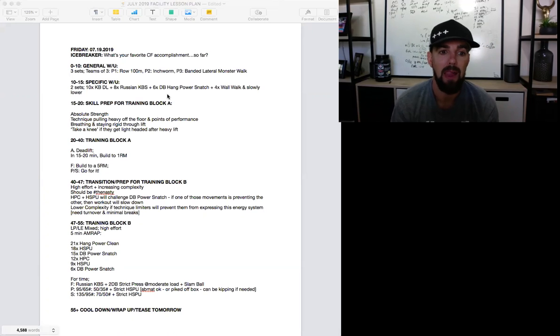Skill prep for A, absolute strength, right? Working on technique, pulling heavy off the floor and points of performance. We know people want to pull up and cap back instead of lock in and push against the ground in that initial part until they get into the hinge pattern. So they're doing that well. Also breathing and staying rigid during the heavy lift. What patterns and techniques do you have for them?